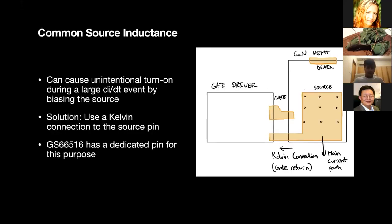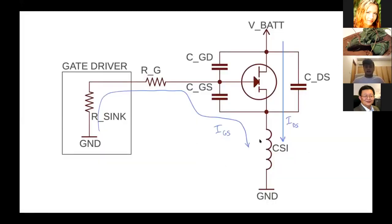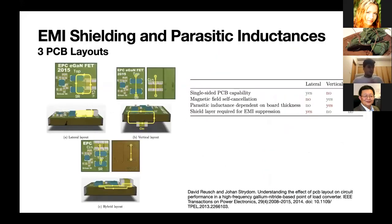But if we had a device that didn't have it, we can construct one in the PCB layout, something like this. And this is the common source inductance. It's common to the gate-source loop as well as the main power loop. And the other issue that we want to tackle is EMI shielding of the device and parasitic inductances.